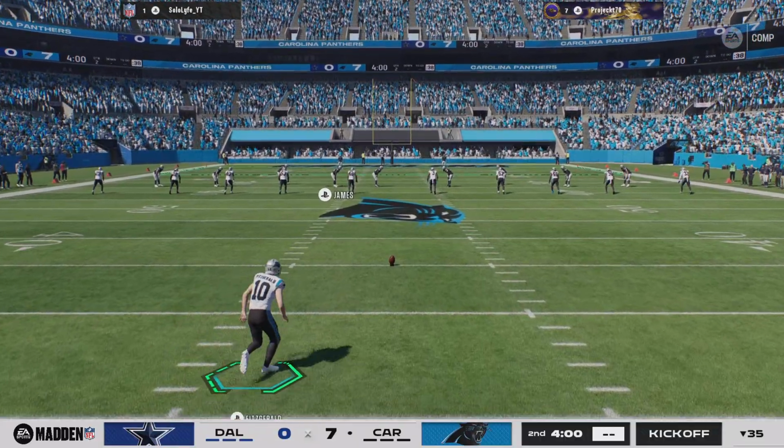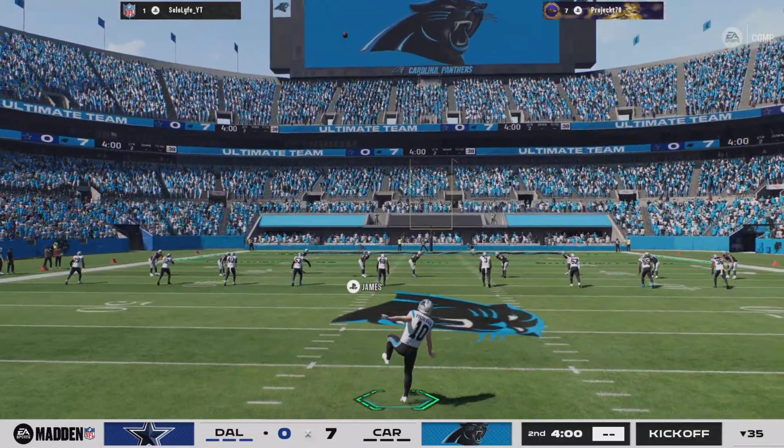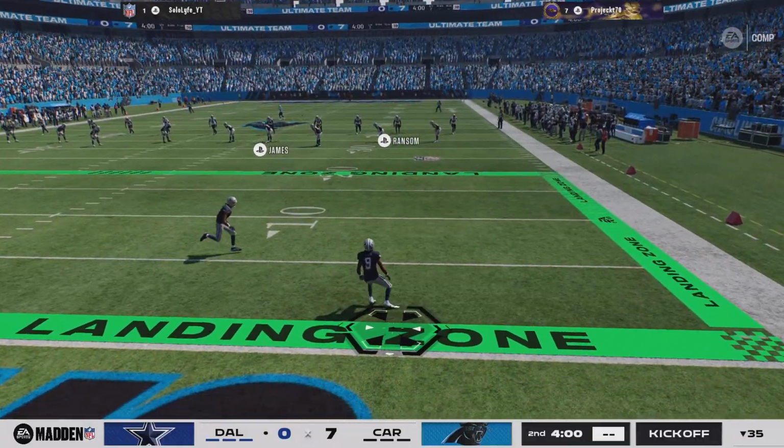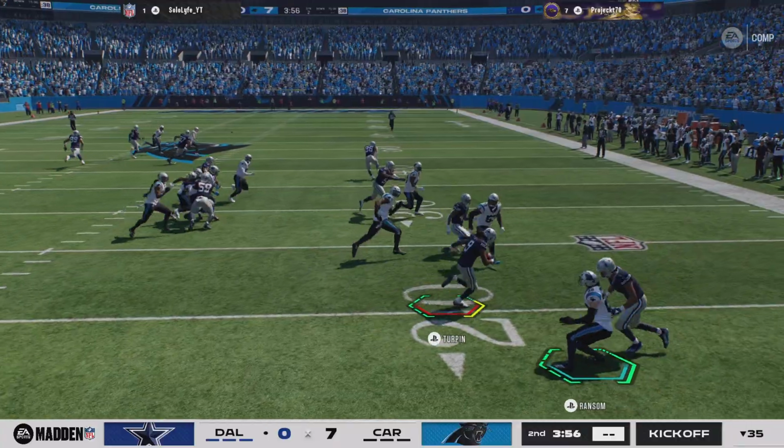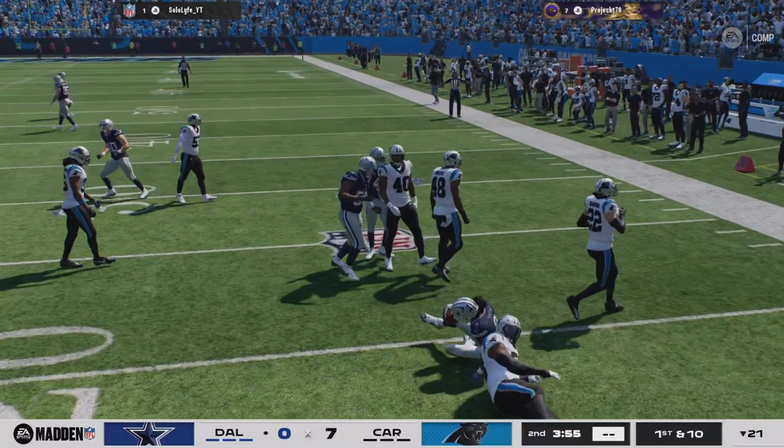Now Fitzgerald on to handle the kickoff. Here's Kevontae Turpin on the return. And that's going to set them up just beyond their own 20.